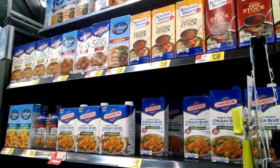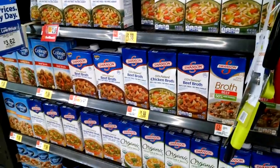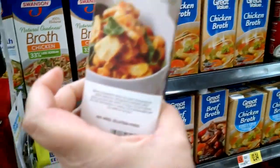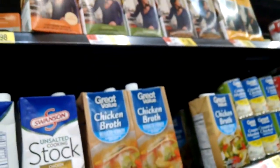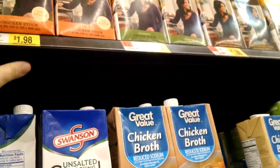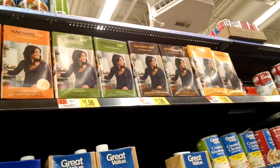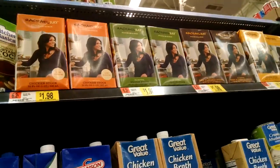Here we are in broth again, and if you'll recall last time we talked about how broth does have wheat in it, so you have to be very careful. Well, hello Rachel Ray. Very nice of her to make hers gluten-free and no MSG. And it's a lot less expensive than the others in the same size too. It's just a shorter package, wider. It's 1 quart. So I haven't tried it. I use the Pacific brands, but there you go.